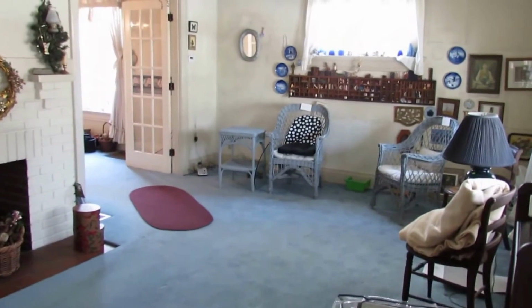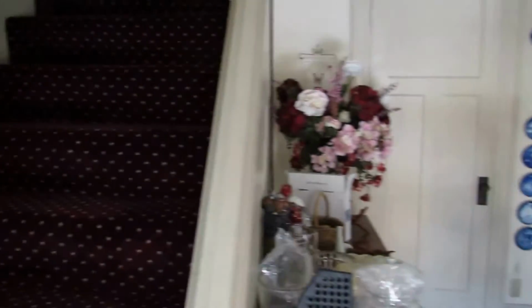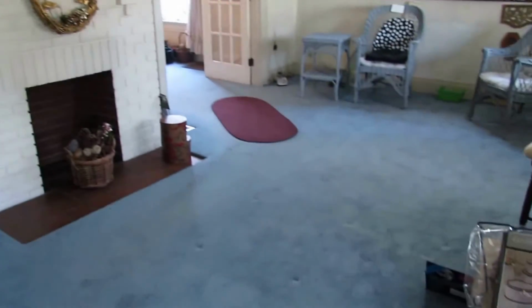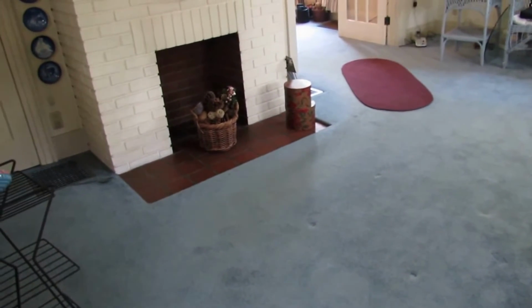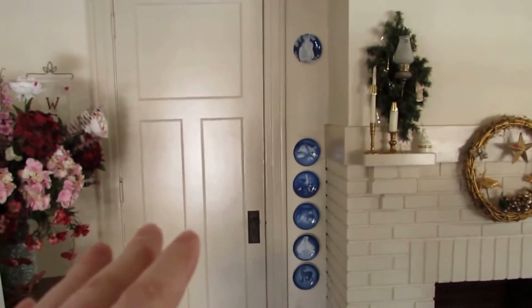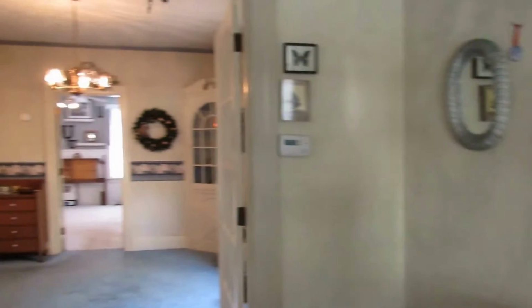So here I just came through the front door, and we're greeted by a spacious living room. To our left is where we go up the stairs. There are three bedrooms and one full bathroom up there. The homeowner tells me that there are hardwood floors, or wood floors, I should say, underneath the carpet. Large coat closet here with the original door. And then most of the windows, if not all of the windows, have been updated. These are double pane glass vinyl windows.